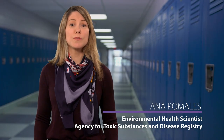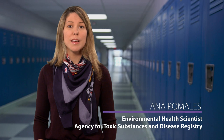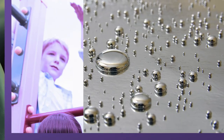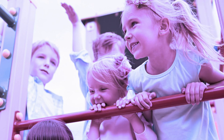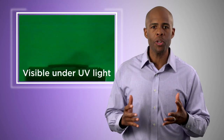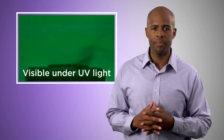Exposure to even a small amount of spilled mercury can cause a variety of health effects. The health effects of mercury depend on how much and how long you breathe in the vapors. When elemental mercury is spilled or a device containing mercury breaks, the spilled mercury will produce an invisible, odorless vapor that can make you sick.